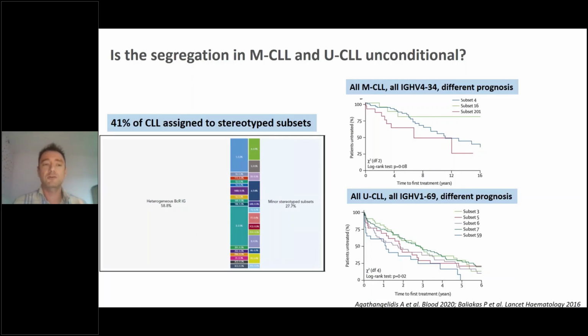As you know, almost 40% of CLL can be assigned to stereotyped subsets. And what is a stereotyped subset? It is a group of patients with CLL that are not related to each other, and these patients carry very similar B-cell receptors, as if they have the same clone. And we have a large number of stereotyped subsets. And it is very interesting to see that these stereotyped subsets have their own clinical biological profile, even though they all may belong to either mutated or unmutated CLL.